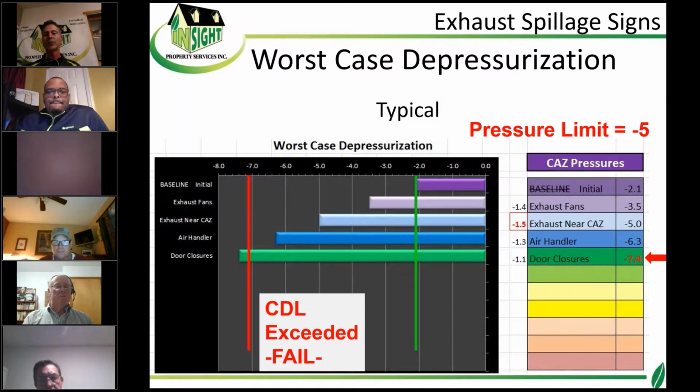We started out at 2.1, you can see on the right. And as we turned on the exhaust fans, the pressure went more negative. We turned on the dryer near the combustion appliance zone, it went more negative. The air handler made it go a little bit more. Door closures made it go a little bit more. Effectively, we went beyond what the limit was on this configuration of appliances.